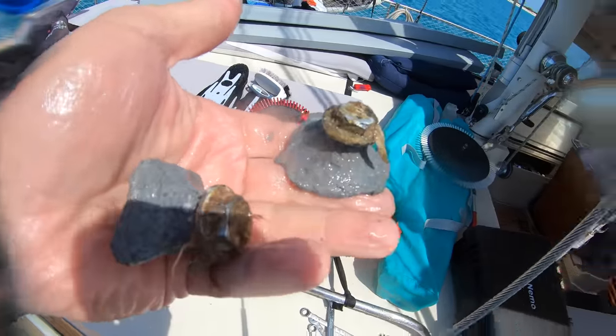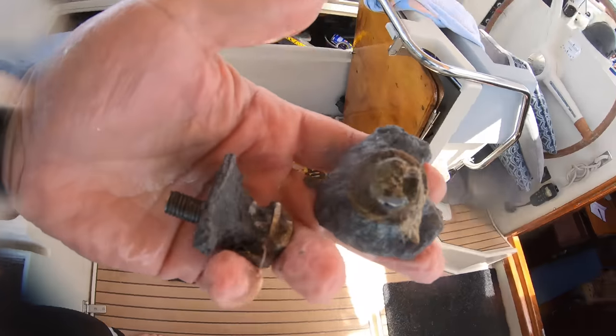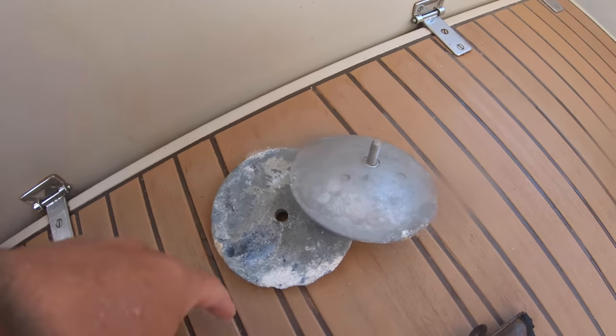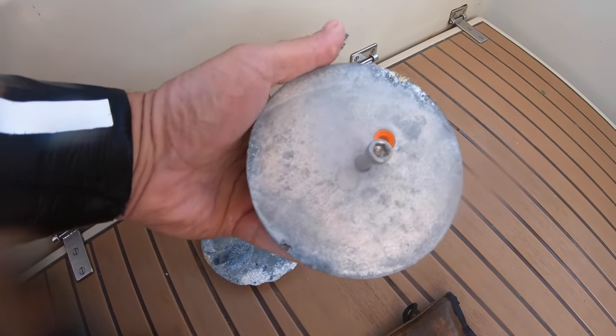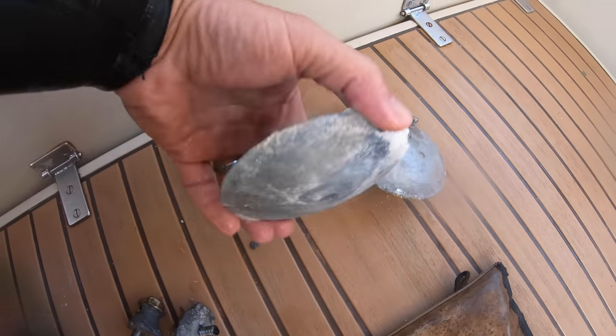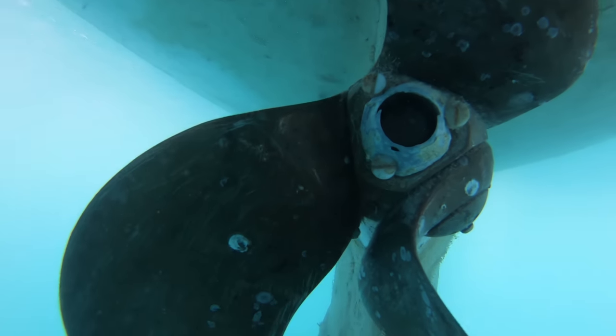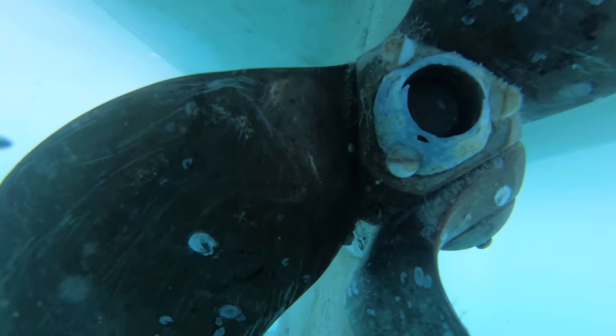These are sacrificial zincs. Those are no good. Stray electrical currents on a boat can cause electrolysis, which can literally dissolve any metal in contact with the salt water. So we add zincs that are a softer metal in the hopes that these will dissolve instead and protect your more expensive metal bits on the boat, like the propeller, which would cost thousands of dollars to replace.